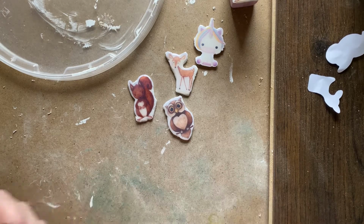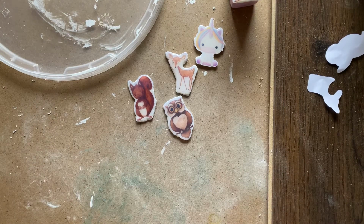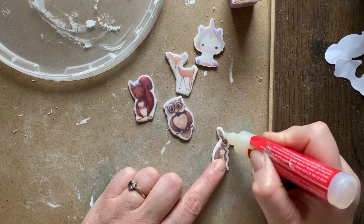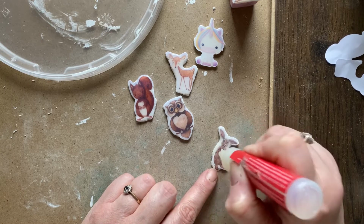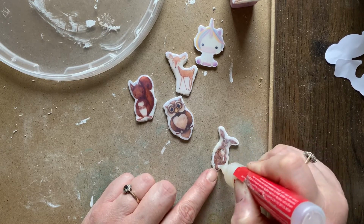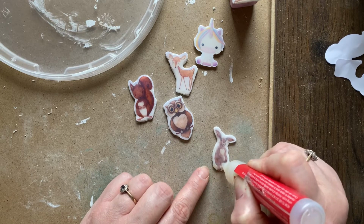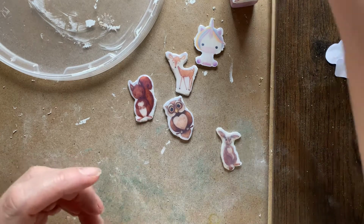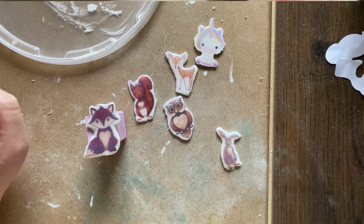So I'm just having another little read of the instructions, just in case somebody's put something on while I wasn't looking. But no, nobody did. Still didn't explain why you get bubbles on the inside of the gloss. So that's them all glossed and ready to dry.